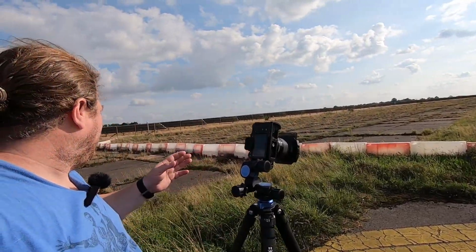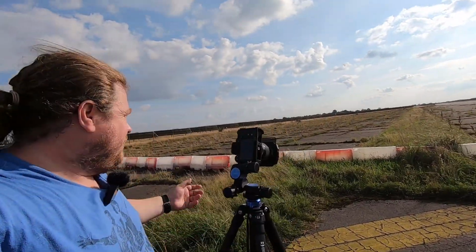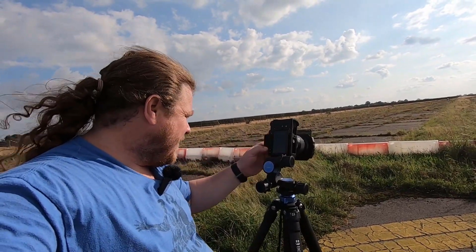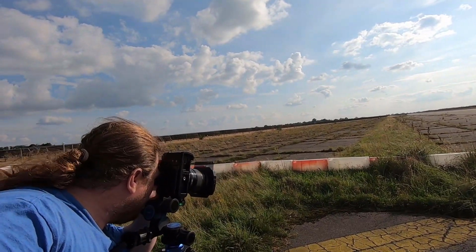No way of getting away from shooting this other than shooting into the sun, which is a bit of a pain in the butt. Well, that's the way it goes sometimes, isn't it? I like the shot. I've got it in the back of the camera. Looks quite nice as well. Just double checking it as well.